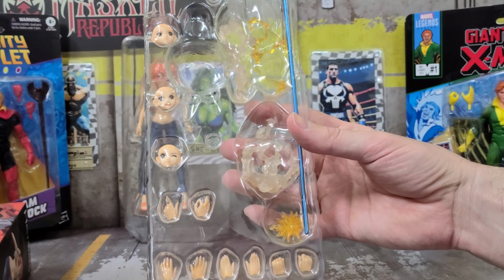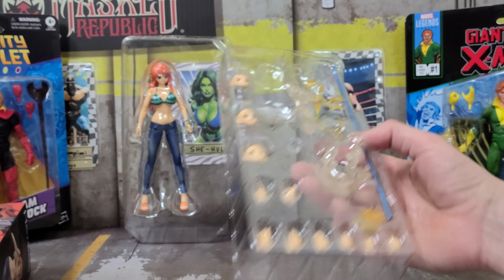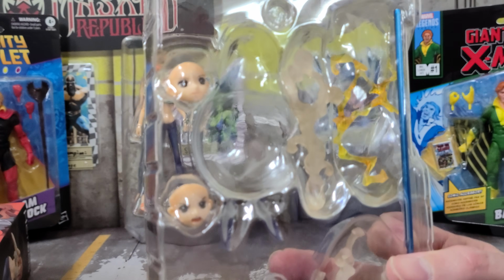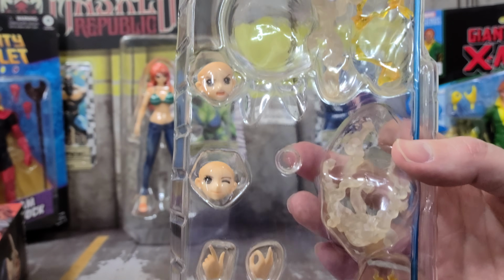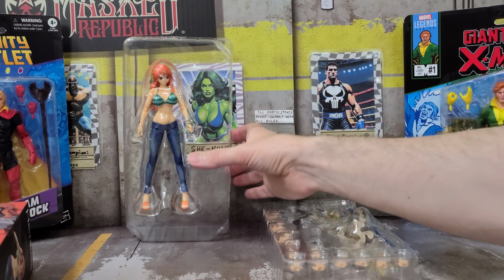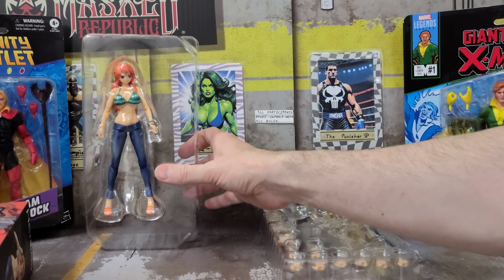So in this box, we do have a very good spread of accessories. You've got 3 alternate faces. You pop off the hair and the front of the figure, and then you can pop off the face and replace it with these. So we've got this calm face, this yelling face, and this winking face. And as always, these manga type aesthetics really do not appeal to me, but that's the face of the figure that comes on the body.